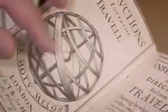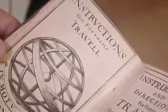I've just treasured it. If we open it up here to the title page, the instructions and directions for foreign travel, and it's written by a chap called James Howell, who was born at the end of the 16th century and died in the later 17th century. You've got a second edition. This is actually a second edition. It was first published in 1642, and this is dated 1650.